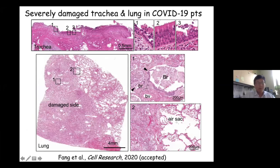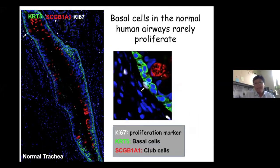So the question is, how do these different types of stem cells respond to this injury? And it's something that we are interested in. In a normal state, you can hardly see any proliferating cells in the airways, but also in the alveoli. And this is one case where you can see there's only a single KRT5 positive basal cell existing in the airways.